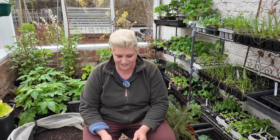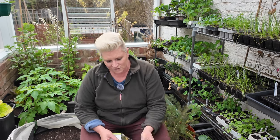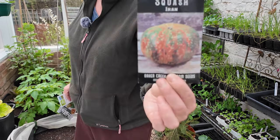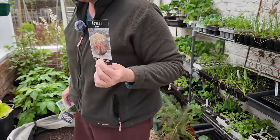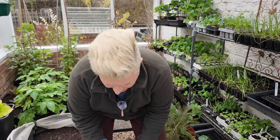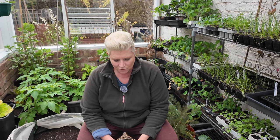The extra ones that I always do that sometimes work and sometimes don't work, I don't know, it depends if they're temperamental, is, first of all, this one. This is a great looking squash. It's called Iran and it is absolutely delicious. Last year, I didn't get any. The year before I got two and they're massive.